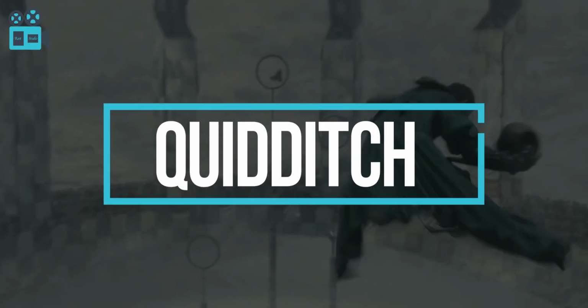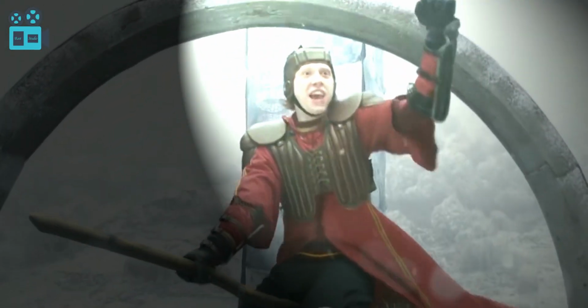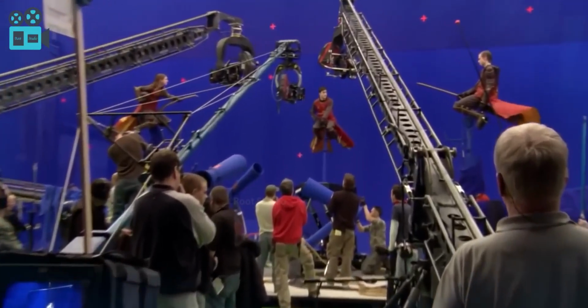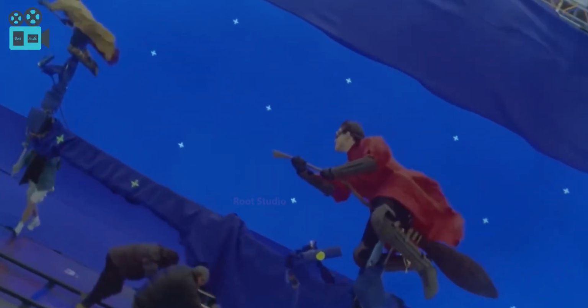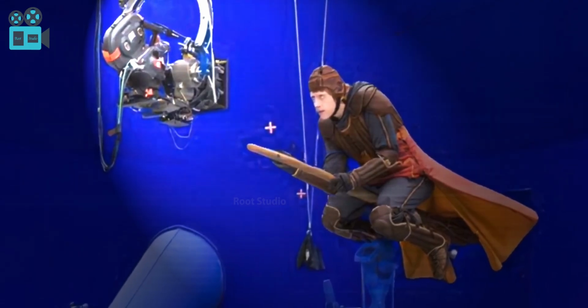In Harry's 6th year, he becomes the Gryffindor Quidditch captain, and Ron tries out for the role of keeper. On screen, we see Ron and Harry soaring high on broomsticks, battling for victory. But in reality, nobody was actually flying. These sequences were filmed almost entirely against a massive blue screen. The actors sat on modified broom rigs fitted with bicycle seats for balance. The rigs were attached to motion-controlled machinery that tilted, lifted, and rocked them to simulate the feeling of flying.